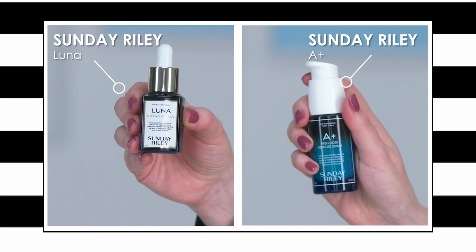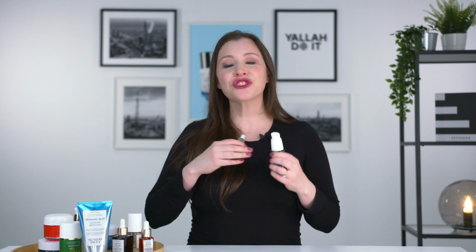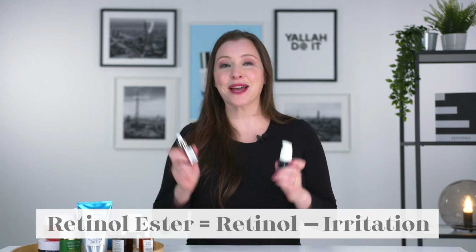The next thing that I say everyone really needs to have is a retinol in their life. So A+ is our high dose retinoid serum and Luna is our retinol oil. They're both phenomenal. They both use a retinol ester, which is just as effective as retinol, but 90% less irritating. So you get all of the benefits of retinol, but none of the downtime. So that's amazing. Retinol is gonna really help you to regenerate your skin.